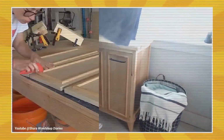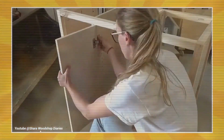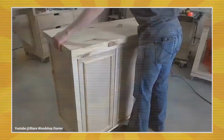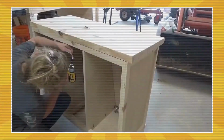You can make this tilt-out laundry hamper from scratch if you're into woodworking. You can begin with creating the frame and legs and assemble them. To make the tilt-out cabinets, you must install Euro hinges at the bottom of the cabinet door. Then you need to cut some scrap wood to make the holders of your laundry hamper.